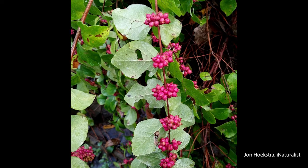Coralberry is another one. It's another smaller shrub, 2-4 feet tall, with greenish yellow flowers that really aren't all that spectacular looking, but they lead to these nice, really bright purple berries. Those will stay on the plants throughout the fall and winter and provide food for birds. And it's not junk food, so that one's actually good for them.